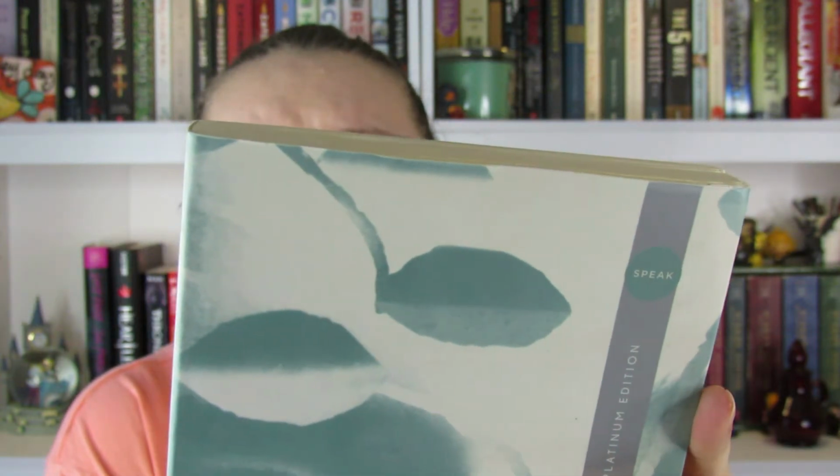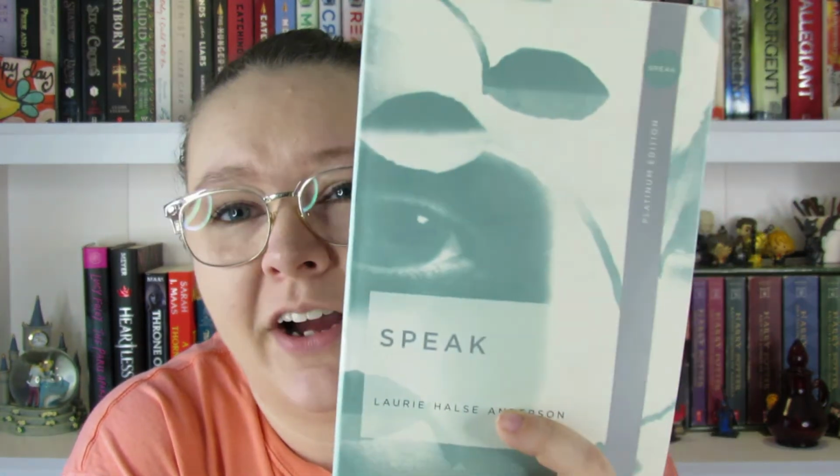The next book we have is Speak by Laurie Halse Anderson. I'm pretty sure I've read this one before. This one's older. I believe it was published in 1999, or 2000? Maybe? Hold on. Yeah, this one was originally published in the late 90s, early 2000s. So this follows Melinda, and she's an outcast now. And there's some sort of mystery surrounding her and Rachel, her best friend. So yeah, I might read Speak. Speak is very short as well. And this is apparently the Platinum edition, but I will read it. I've never read Speak, so why not give it a try?